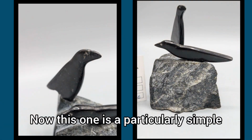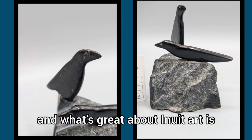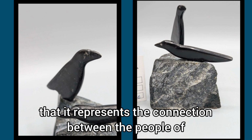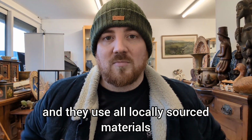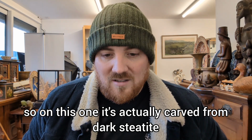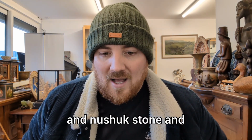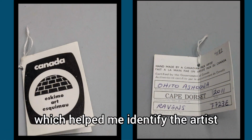It's usually from the mid 20th century onwards. Now, this one is a particularly simple but a very striking artistic design. And what's great about Inuit art is that it represents the connection between the people of that region and their environment, and they use all locally sourced materials. So on this one, it's actually carved from dark steatite and nushuk stone, and it came with the original label, which helped me identify the artist.